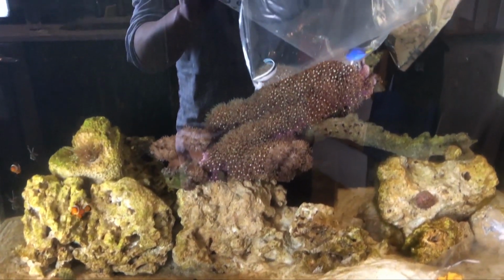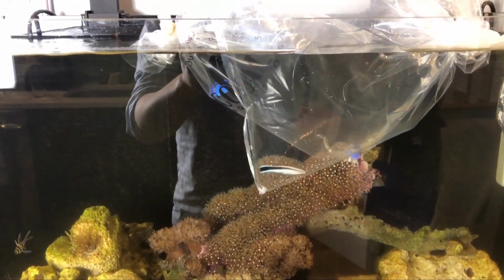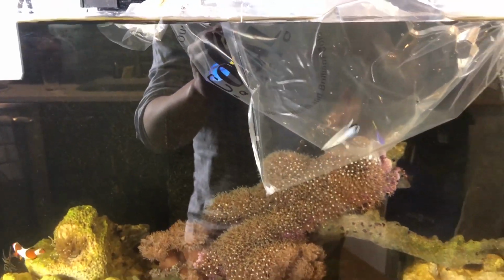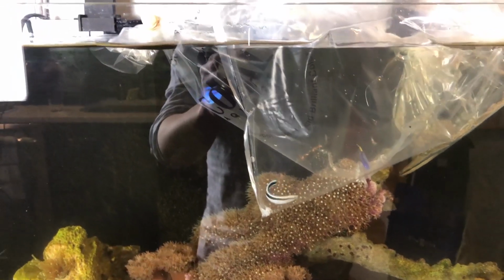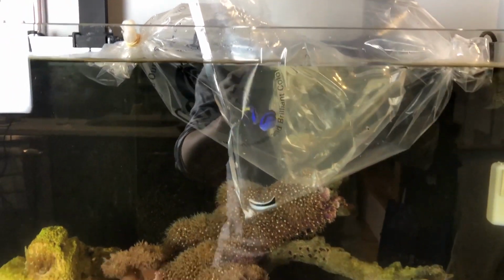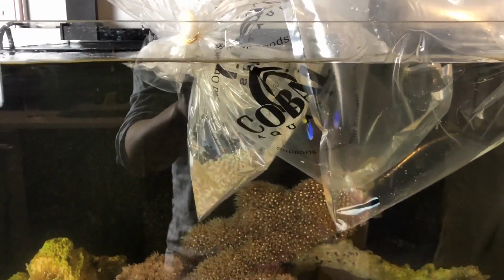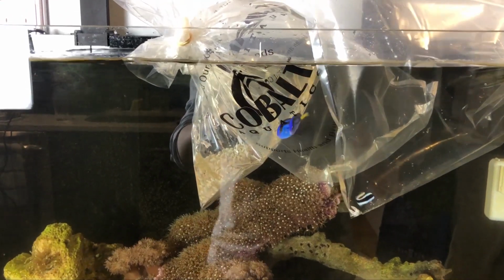And he actually got a shipment of Hippo tangs, the Dory in the Nemo movie. And he got 3 different sizes. The small, which is like the 2 I got, are slightly smaller than a quarter. And he got the medium one that was about 3 times bigger. And he got a huge one, which was about 6 inches long.